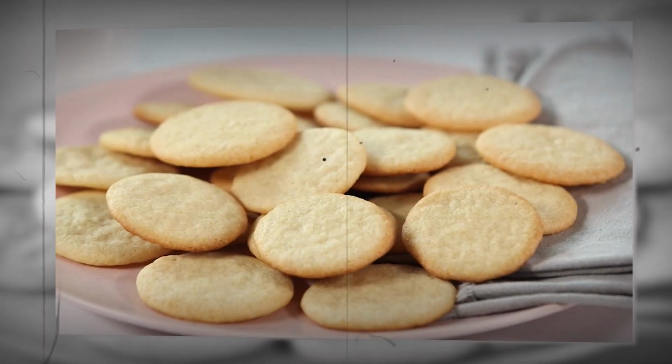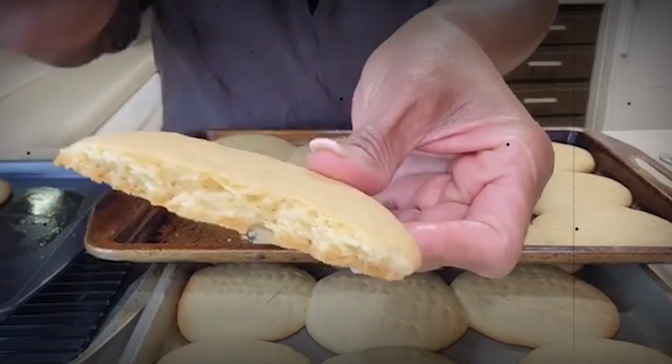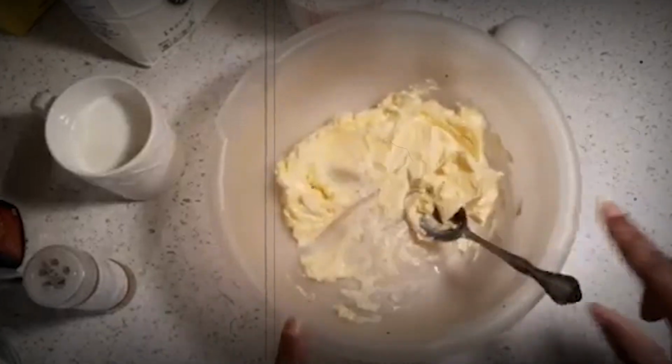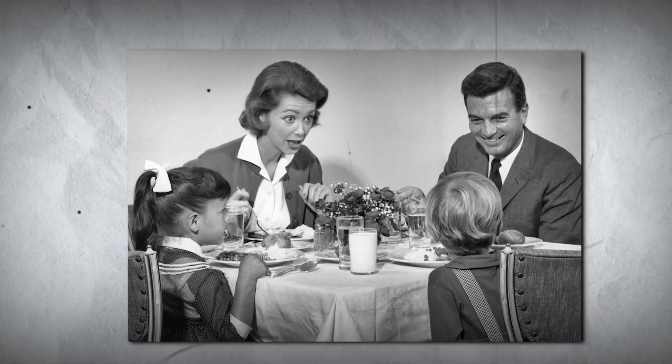Depression-era tea cakes embodied the spirit of making much out of little. They remind us that comfort food doesn't have to be elaborate or expensive. Sometimes, it's simply about taking a few basic ingredients and turning them into something that nourishes both body and heart.